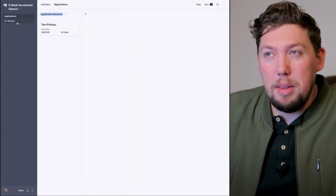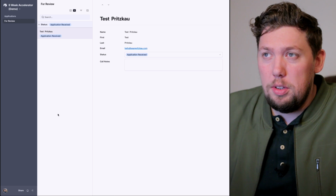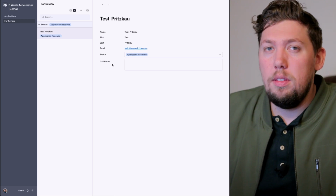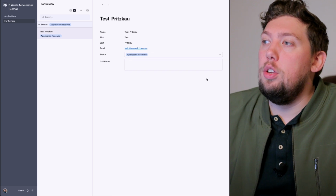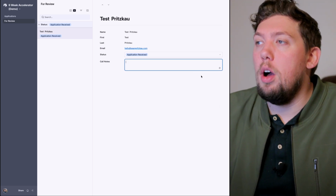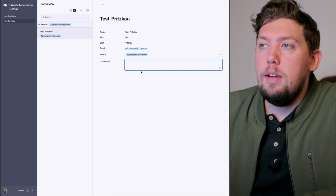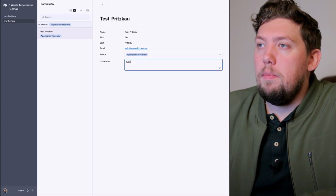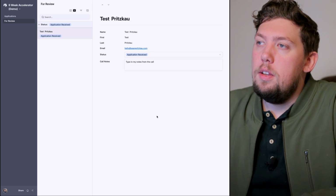In the second tab of this app, if there were a dozen people here, I can click which one I want to look at and pull up just that information. And I actually use this as my call notes. Sometimes I'll have a template here, and then I'll type in my notes from the call. So everything is right there.